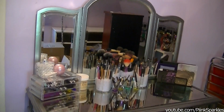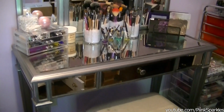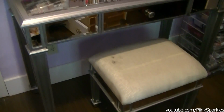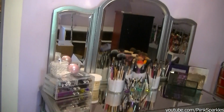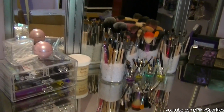Starting with this vanity here. This vanity I got from Pier 1 Imports, one of my favorite stores ever. It is the Hayworth Vanity in the color silver. I also have the matching bench with it. It's completely mirrored out. I have the vanity, and then I also have the mirror there, which looks like that. So let's just go into what's on top of the vanity.